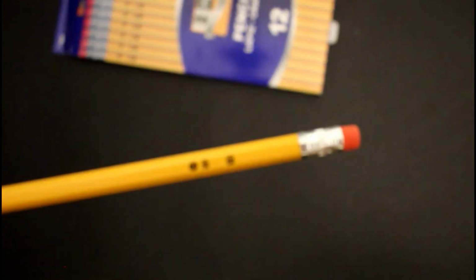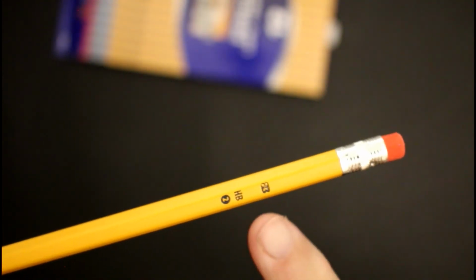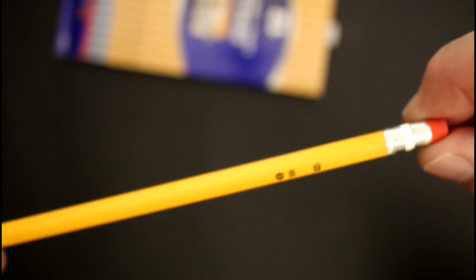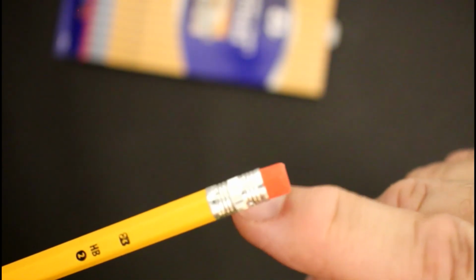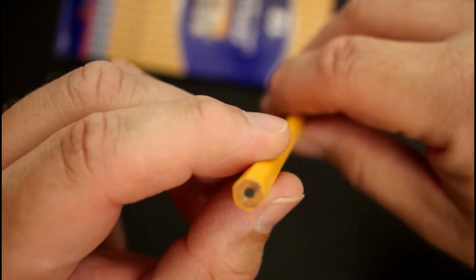It is really hard to see. It is small. There's that logo again that appears on the box, 2HB. Those are the only markings on the pencil. We have a chrome, shiny finished ferrule with pink eraser. It is a hexagonal pencil.